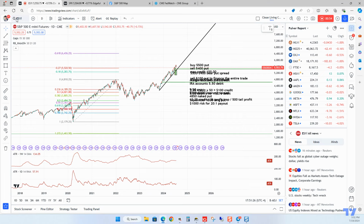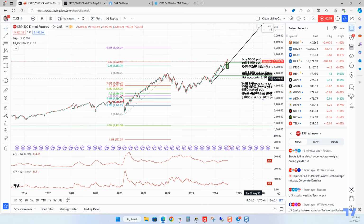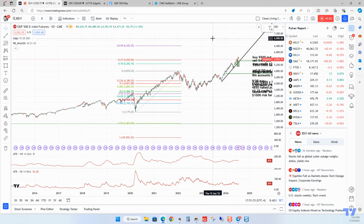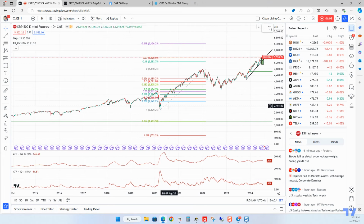So right now, this is the ES or the E-mini futures feed. And I did this because the chart's pretty clean. I've got some of my trade ideas there that help me keep track of when I'm trading and using my TradingView charts every day. But a couple of things I want to look at. So we have a couple of levels to start from.